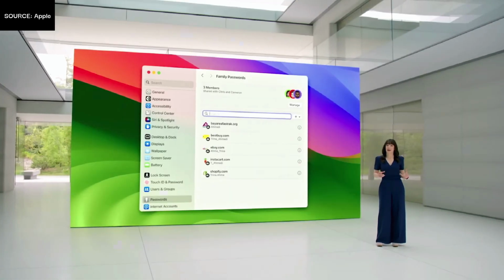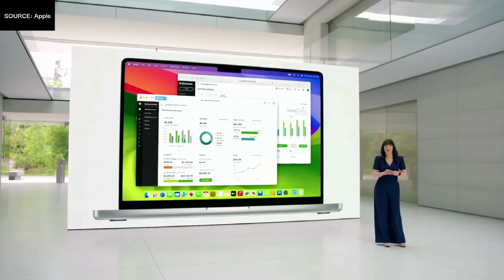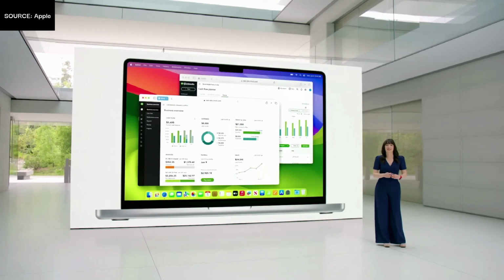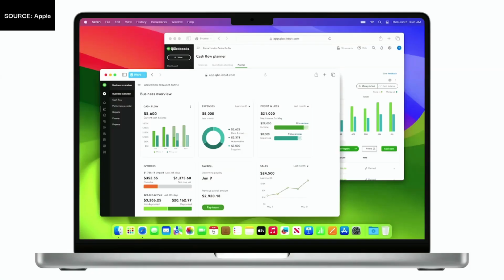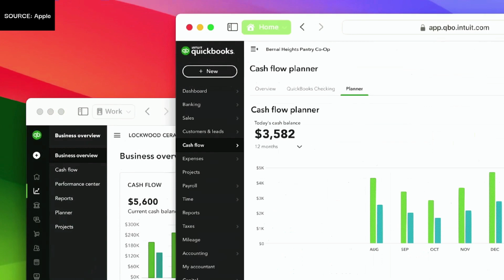We have another exciting update to help you stay organized with profiles. Profiles help you separate your cookies, history, extensions, tab groups, and favorites. So you can sign into the same site with your work account and personal account and quickly switch between them.